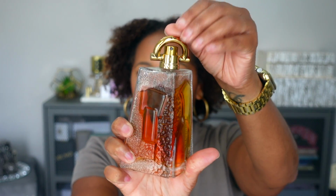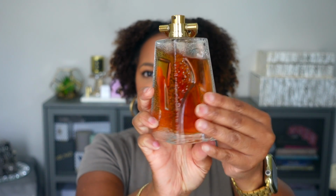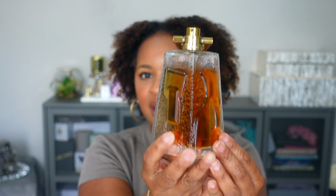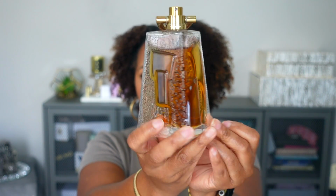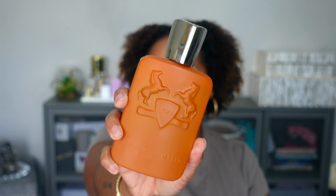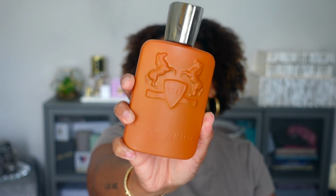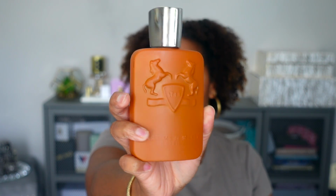It has this little handle here that's really just, I guess, for decoration. It does not have a top, so I know that will bother some of you all. But I think, for it to be as old as it is, I actually think the packaging is not bad. It's just something that stands out to me. And then for Althair, this is what the packaging looks like. So typical Parfums de Marly men's line packaging. However, this one is this kind of rust color, reminds me of autumn, reminds me of like chai.